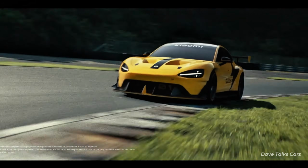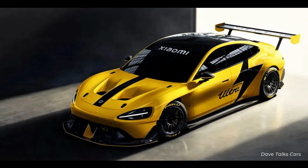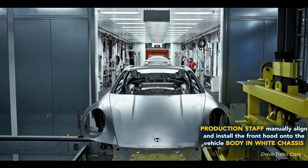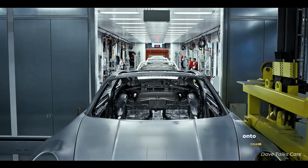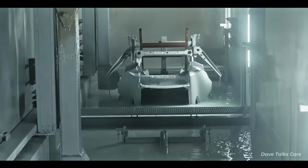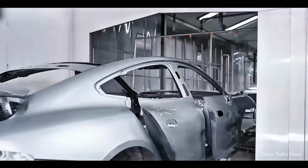Because Xiaomi didn't just build something fast. They solved a manufacturing problem that every major automaker in the world had quietly agreed was unsolvable. And in doing so, they didn't improve aluminum. They replaced it. Let's go back to the beginning.